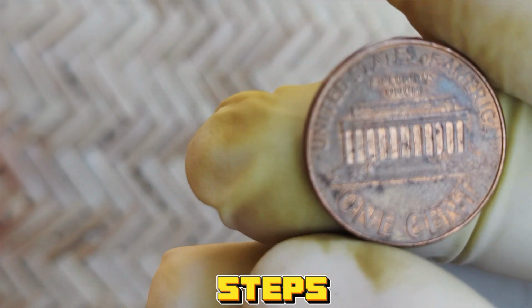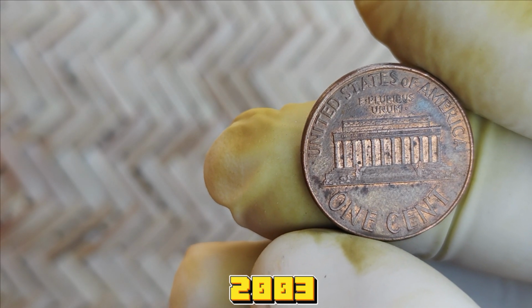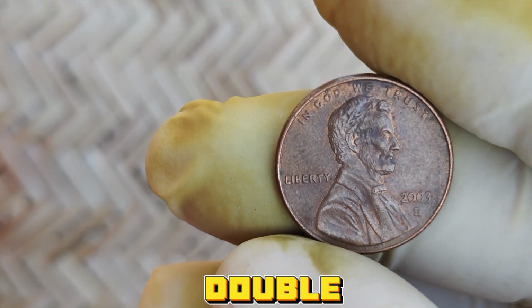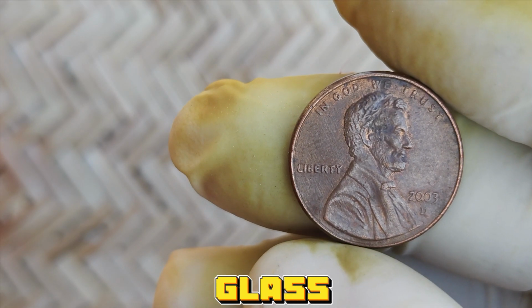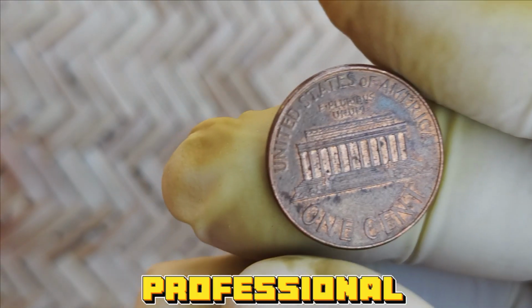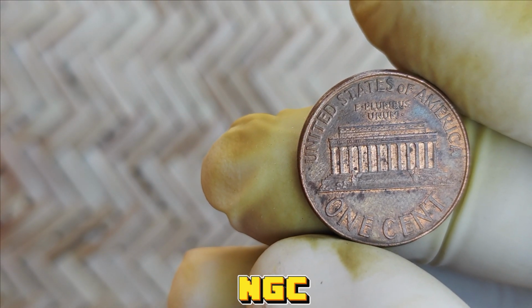Follow these steps: check the year and mint mark. Make sure your penny is from 2003 and has a D mint mark below the year. Examine the coin's surface. Look for unusual relief, double die errors, or off-metal composition. Use a magnifying glass. Errors can be small, so a magnifying tool is crucial. Get it professionally graded. Take it to a professional numismatist or grading company like PCGS or NGC.